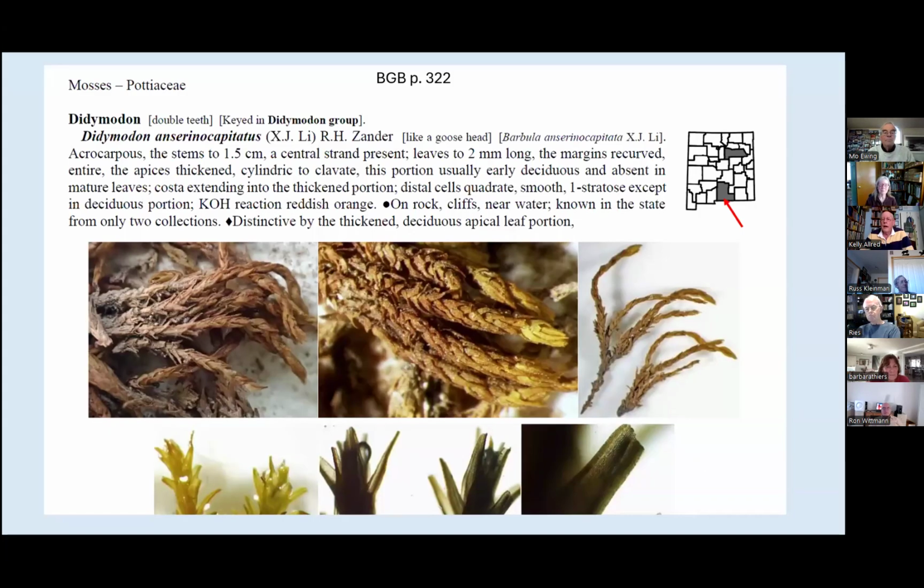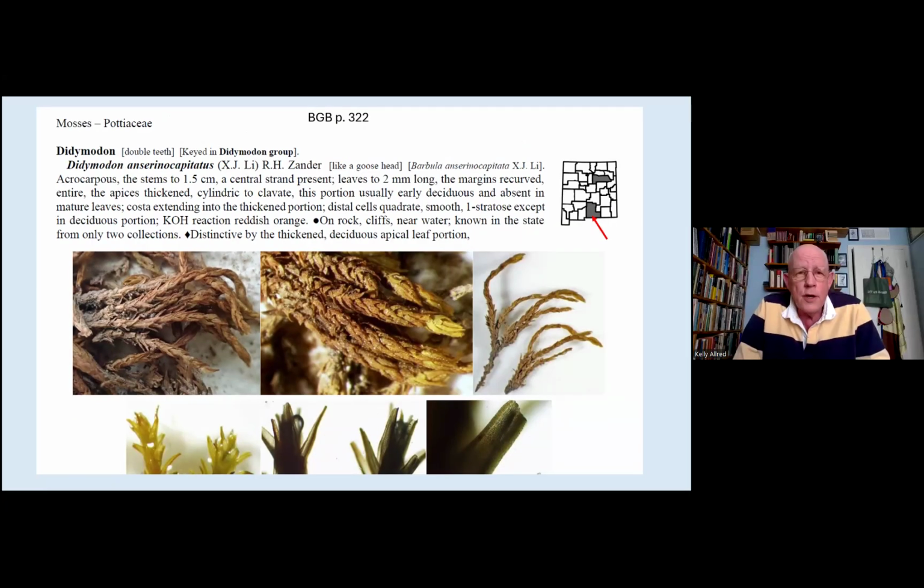Okay, Russ and I have a story to tell you. Russ didn't know he was participating, but just jump in anytime, Russ, and add your comments. So if you go to page 322 in the big green book, you find Didymodon anserinocapitatus. So here's a picture of the page there.